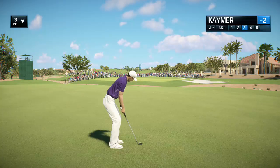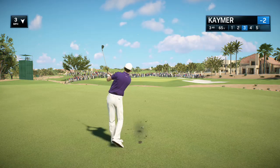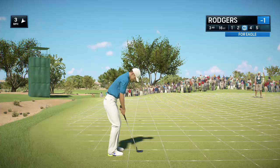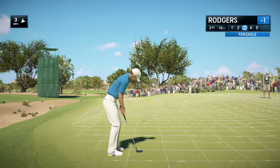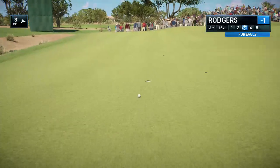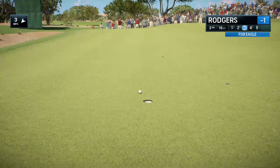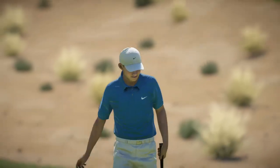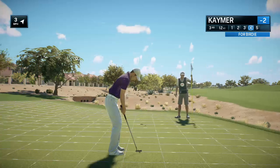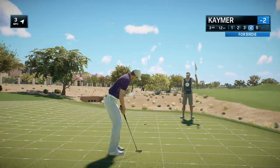Now the third shot at the par five. Just needs to keep it steady here over the putt. Oh, man. You can't miss him from that distance. Here's a birdie putt now for the 2014 U.S. Open champion, Martin Kaymer.